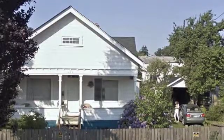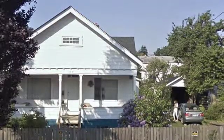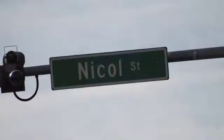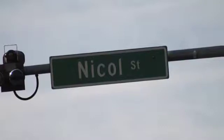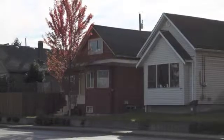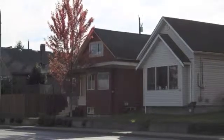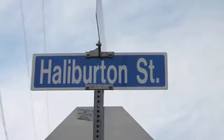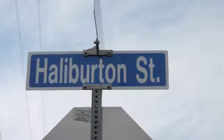The family shown in that photo was the Waugh family. This is their house in 2013 Nanaimo. On Nickel Street in 2013 Nanaimo, there are still many houses around that were from the mining era. On Haliburton Street, there are many houses from the mining era still around in 2013 as well.